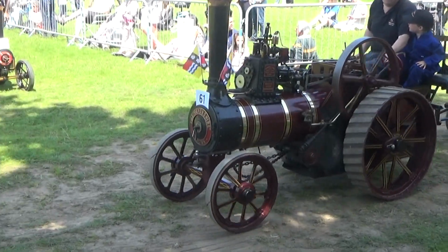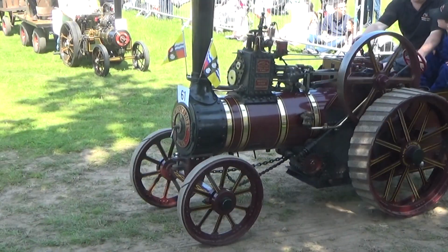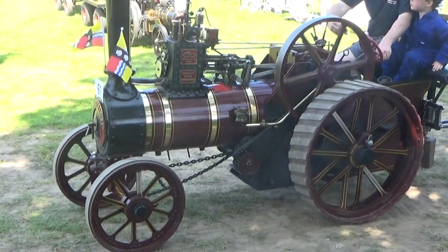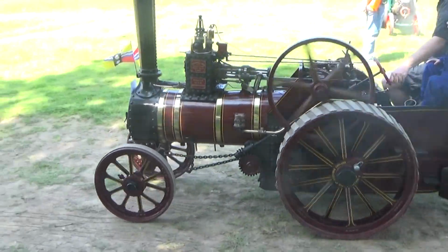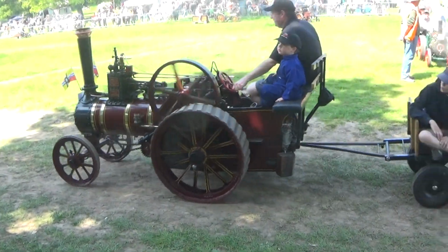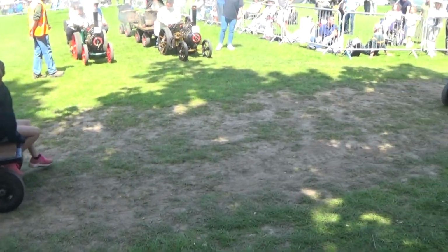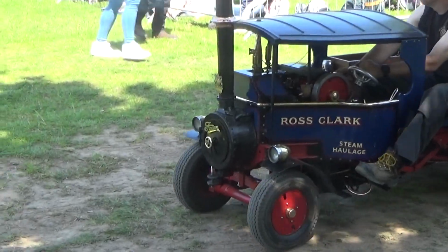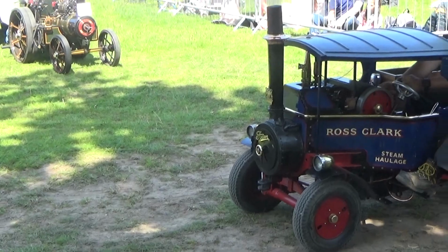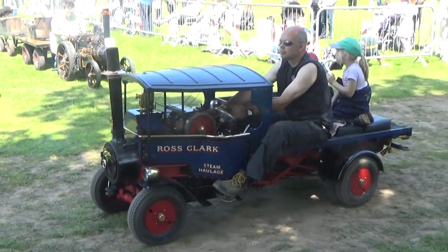And by contrast, number 57 is a Burrell, 6-inch scale, so half size. You can see it's a much bigger model than the one in front. This is owned by the Kitchen family, driven by Matthew, and it's a Burrell single-cylinder agricultural engine, so it uses the steam once before exhaust to get up the chimney.